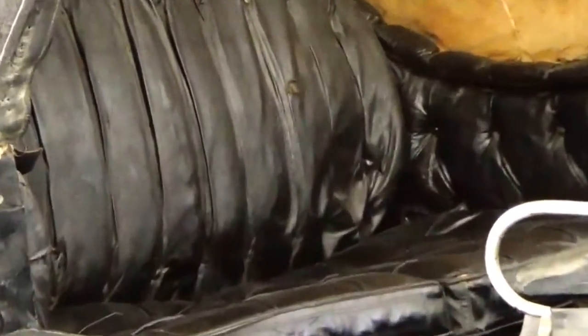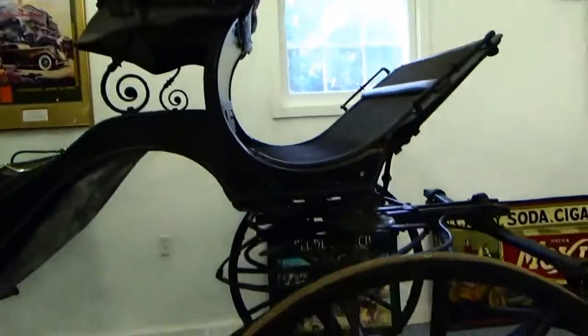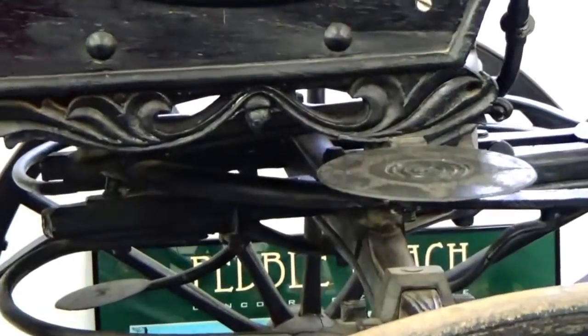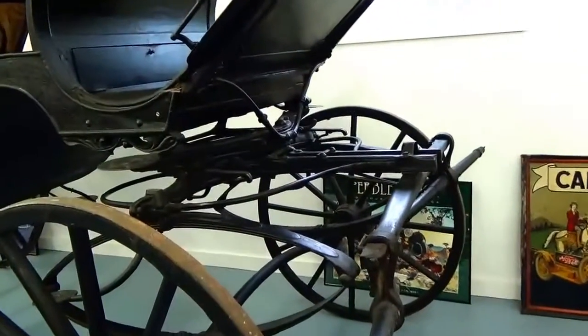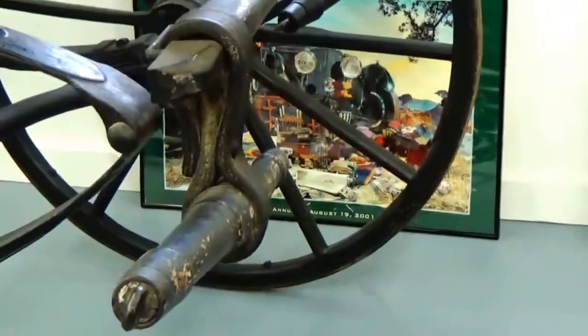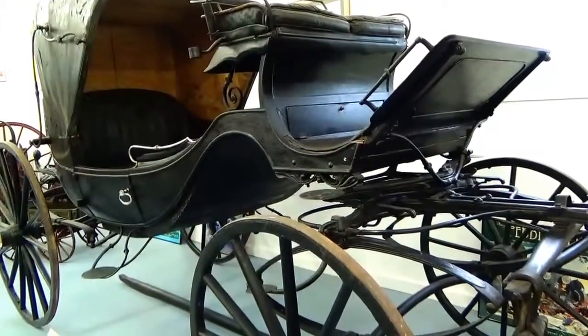1950. Wow, look how long this is. The inside, all the original seats, look at that. Look at that, oh. Oh, look at the fancy. See, you can see a lot more of the fancy iron. Like that, huh? That's a beauty, isn't it?